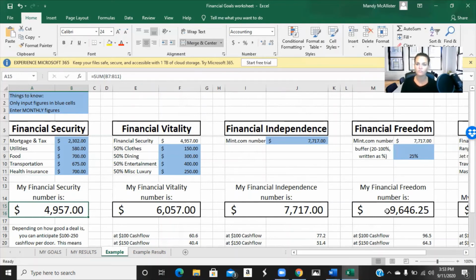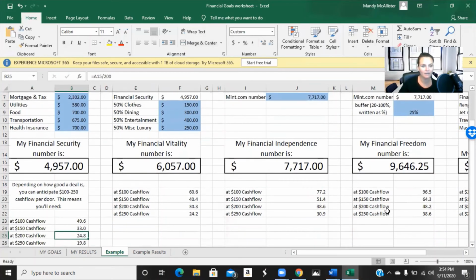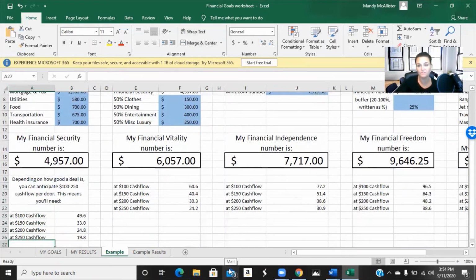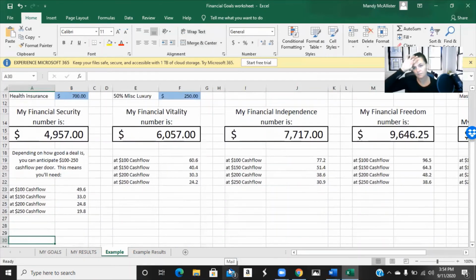So in order to do any type of deal in any sort of market, I really think you need to see at least $100 a door, maybe up to $250 in some markets. Gosh, I remember talking to somebody in New Jersey who gets like $700 cash flow a door. So it's totally deal dependent. It could be way more, but I would encourage you not to make it way less.